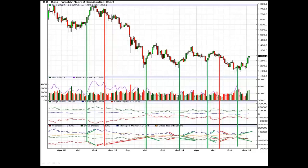And now, gold, bullish posturing. We've seen bullish posturing off 1150 here, and it's increasing. Increasing bullish posturing by big money. That's how gold's going to retest 1400.